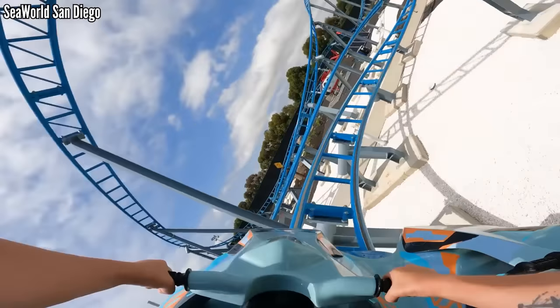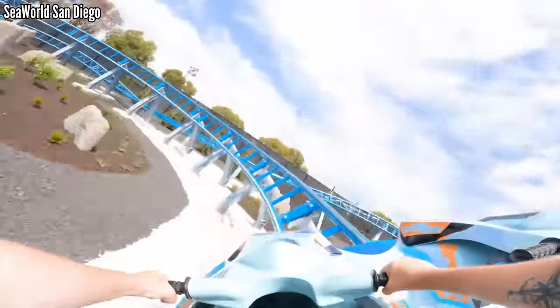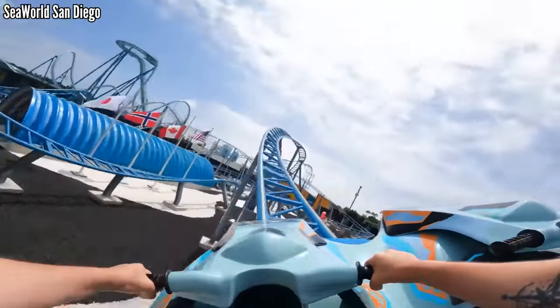This opened this year, and I haven't been back to San Diego since 2022, so I hadn't ridden it or even seen much of it, so I was surprised how long the ride is, but also how slow it moves through its course.